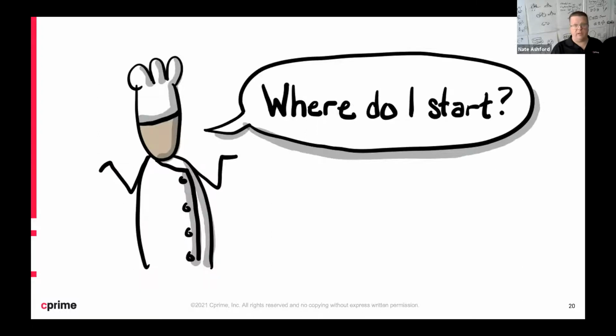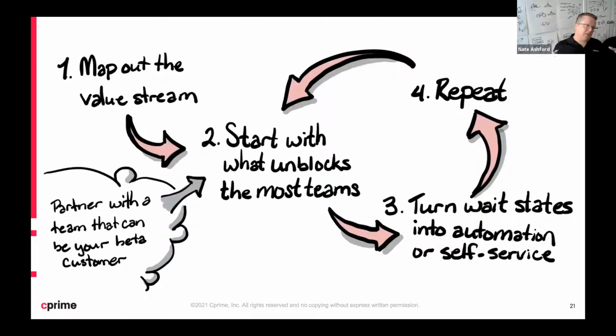So where do I start with this then? We've talked about all different things here. What's the first step? Well, start by mapping out your value stream. Start by looking at all the handoffs that happen in the entire process from when we have something that we've decided we want to work on, something we want to deliver, and when it actually gets out to production. Look at all the different points where a team has to hand off something to another team or ask another team to do a next step before they can carry forward.